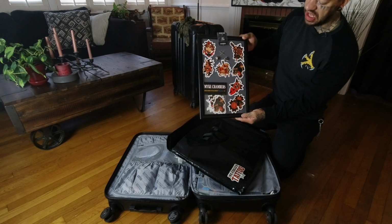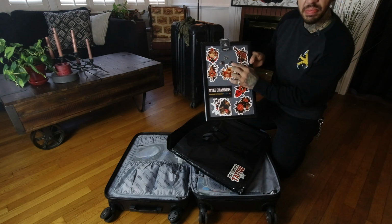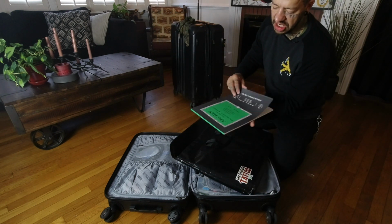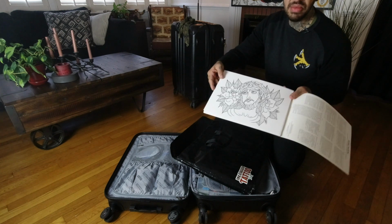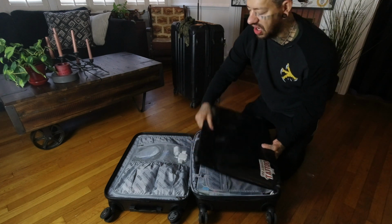This is a little board that I made to display my stickers and some enamel pens, stand up on the table. Got some Arches paper here. Got a little painting that I'm going to be working on. I'm going to make a video painting that. I lay the prints right on top here.